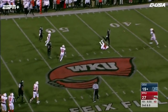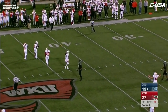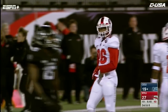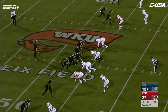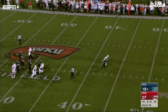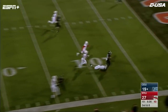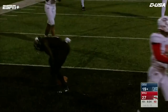LaRusso steps up and fires incomplete. Fulgham, closest receiver, and a very late flag is thrown as Ruffin was in on the coverage. And remember, he's going into the wind. You don't want to float one. You want to throw it on a line. LaRusso with a soft touch finds his man. This is Harper. Harper at the 10, at the 5, and is stopped by Key at the 2.